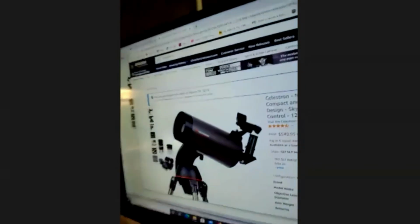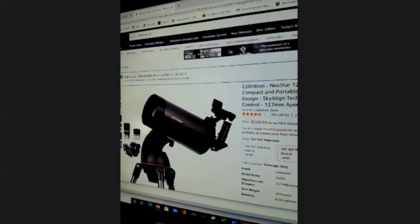My first telescope I ever got was a Celestron Nexstar 127 SLT. And it comes with a mount similar to this one. And then it has a very nice, short, compact optical tube assembly. And I'll show it to you. Hold on. Can you see that okay? So that comes with a nice, short, easy-to-carry optical tube assembly.